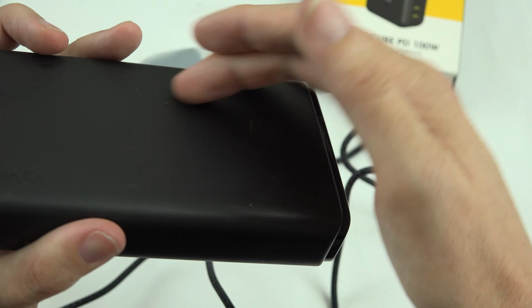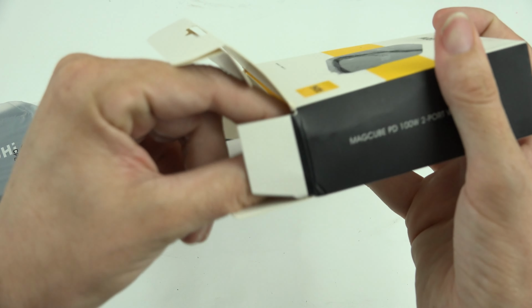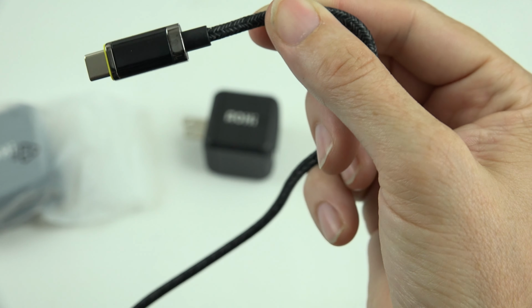All right, let's unbox this one too. I only have one other charger that can do 100 watts, and it's Anker's 2 USB-C, 2 USB-A power port system thing. So this one's packaged a little differently. So it's the cable on the side here. Same little screen on there.